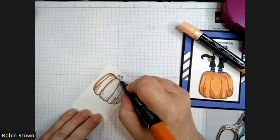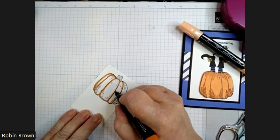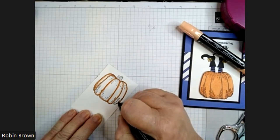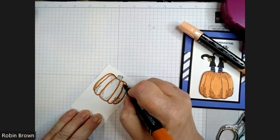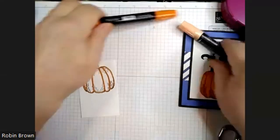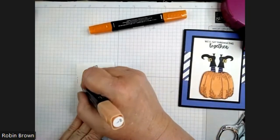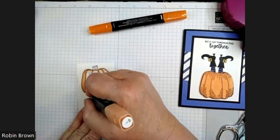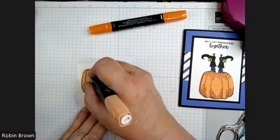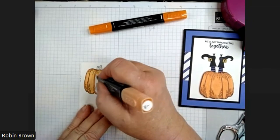And just like we did on all the other things that have petals or are round, I color in the areas that are dark first. And then I'm just filling it in with Pumpkin Pie Light. This is Pumpkin Pie rather than, what did I use last time? Oh, Cajun Craze. I don't know. One looks nice.